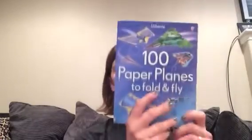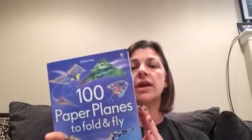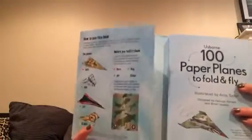Another one I want to show you, one of my favorites, is the 100 Paper Airplanes to Fly. We have 100 Paper Airplanes to Fly, 200, 100 more. But it's great. You open up the page, it's very colorful. In the corner, it shows you the airplane, and then whatever color the airplane is, you go to the front and it tells you which plane it is, and then you open it up and it shows you how to fold that airplane. Very cool.